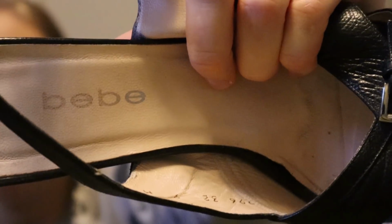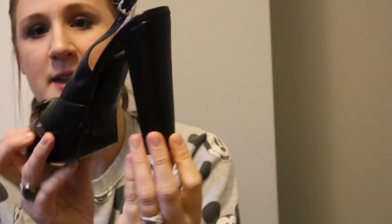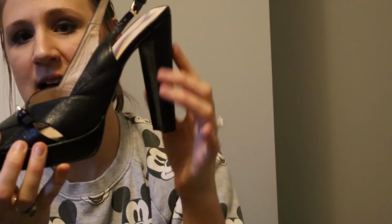And the last pair and the last thing that I have to show you are these. So I grabbed them. This brand is Baby, or however you want to say it, and they are a size 9, so they're a good size. They may be a little bit dated, but they are like a peep toe, a very small peep toe with a buckle detail. They are slingback, as you can see here, and then they have a very wide block style heel. And I grabbed them because they're in good shape.